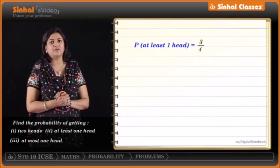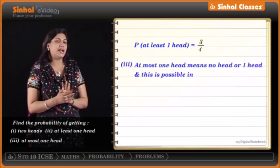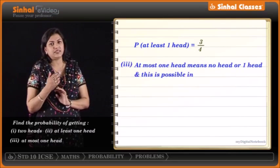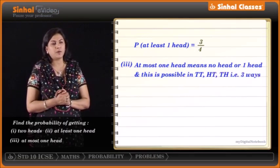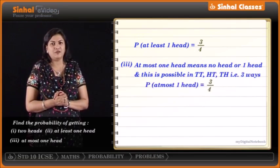We want to find the probability of getting at most one head. At most one head means no head or one head. That could be TT, HT or TH. That is again 3 ways. So the probability of getting at most one head is 3 upon 4.